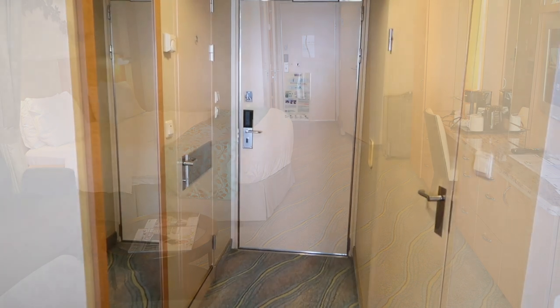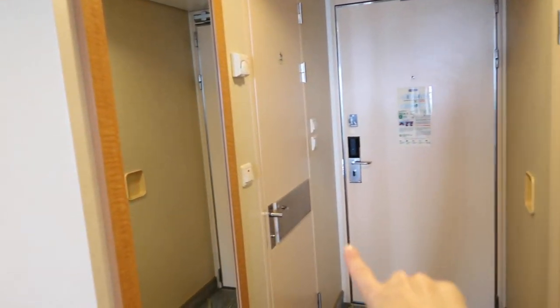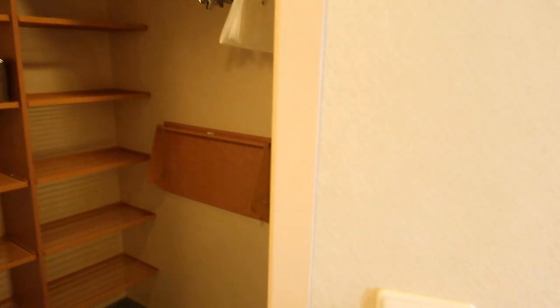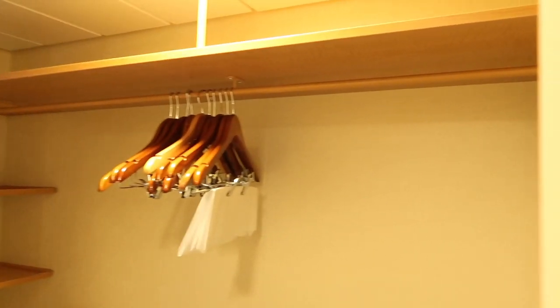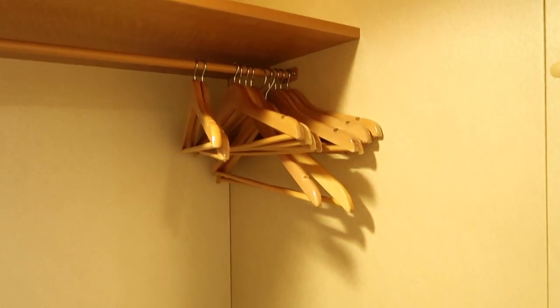And now let's head over to the other side of the room where you've got your closet, then the door that heads to the hallway and the bathroom. Starting off in the closet, this was probably one of our favorite features of this room. The light switch is on the outside, and then you can see there's quite a bit of shelving, both top and at the end. They gave you a nice amount of hangers. We didn't need any more than what they provided to us.